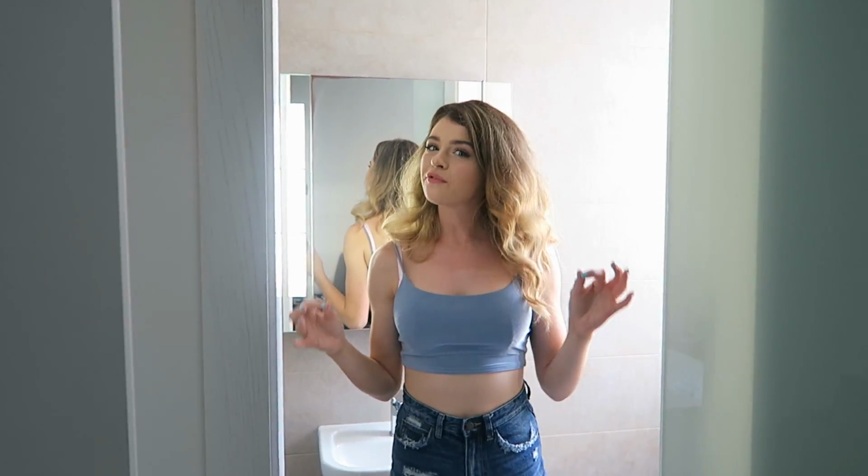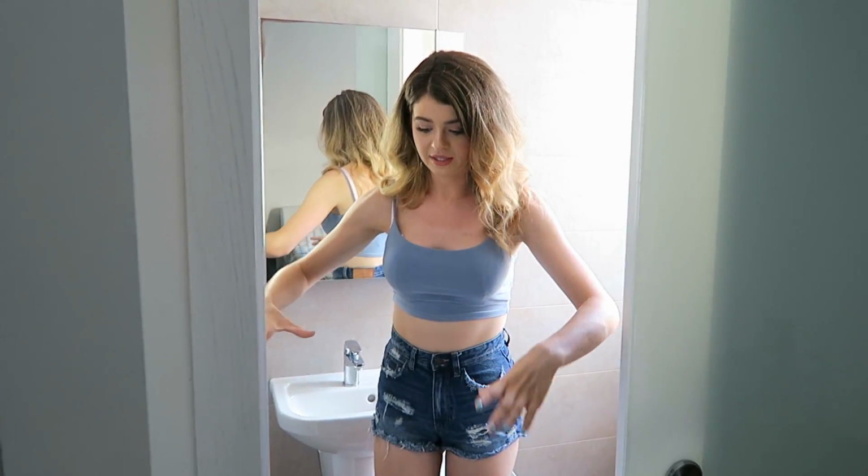In Malta, they like to have really small bathrooms attached to bedrooms. Me and Fabian experienced this when we rented an Airbnb. It was like, how small was it, Fabian? Yeah, same as this. Smaller, I think.